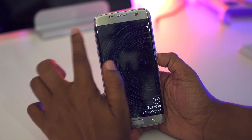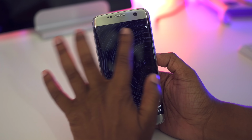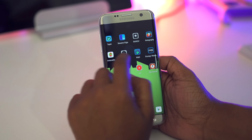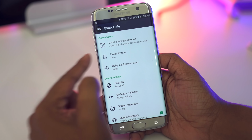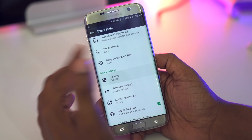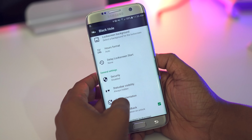And then up here in the top left corner, if you have anything on your calendar or an alarm coming up, that would be displayed up here. But in my case, I have those options turned off. So I'm just going to swipe to unlock my phone and hop into the settings for Black Hole. So you do have the option to change the wallpaper if you so chose to, but in my case, I like the way the default one looks, so I didn't touch it. If you want to turn on any security options for your lock screen, you can do that as well. So these are just a few things you can do with Black Hole, but it's definitely a lock screen that I would say check out.